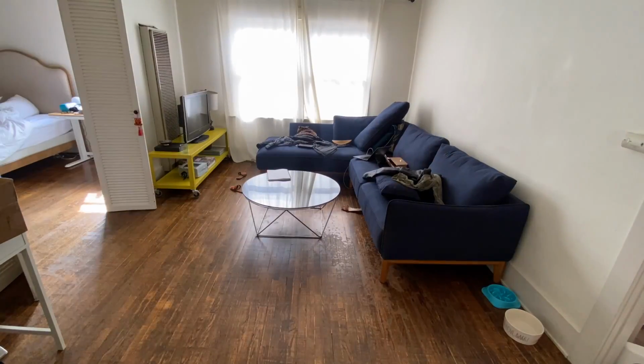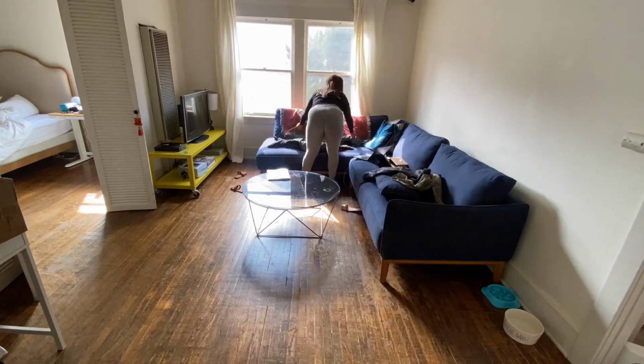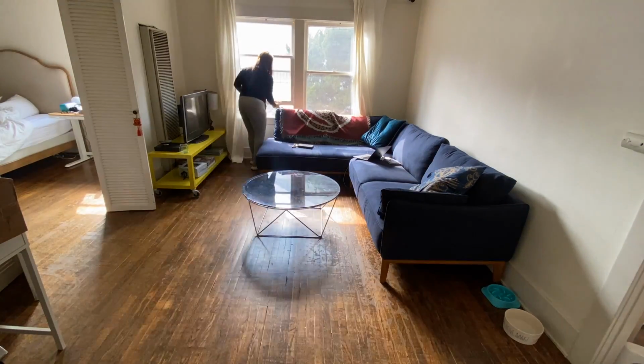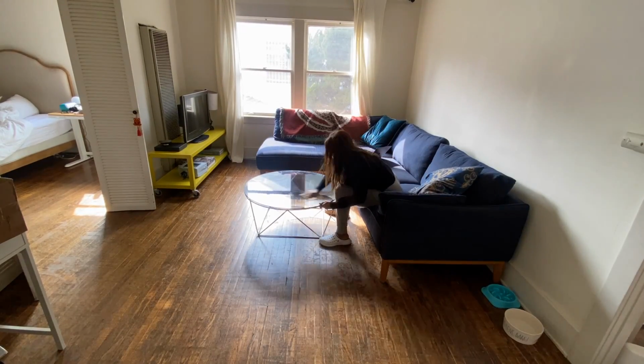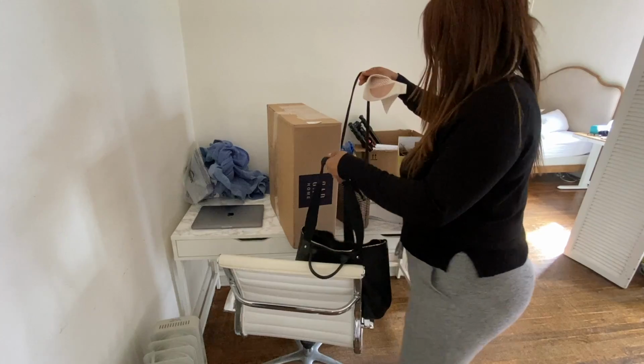Now it's time to tidy up the living room. So my bad habit with the living room is I walk into the house and kick off my shoes, which is actually a good thing. I take off my clothes and I literally just step out of them and leave them on the floor, leave them on the couch.